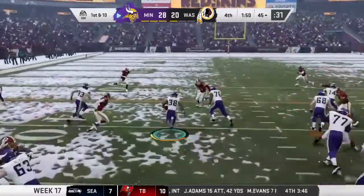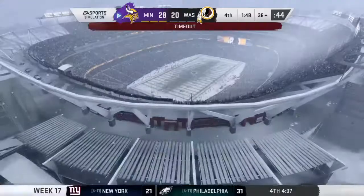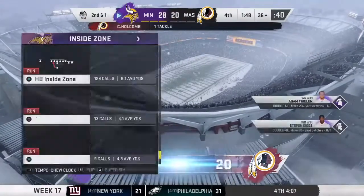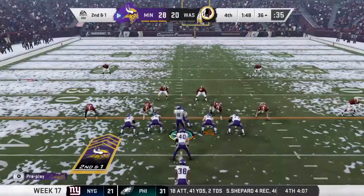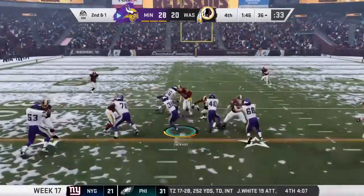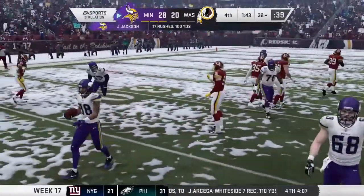They'll run on first down. It's Jackson, and he's tackled a yard short of the marker. Good gain of 9 on first down. The Redskins going to go ahead and use their final timeout as they'll talk things over prior to this upcoming second down play. Another yard would probably put this thing in the books. It's 2nd and 1. They'll run with Jackson, and he gets it down to the 32.